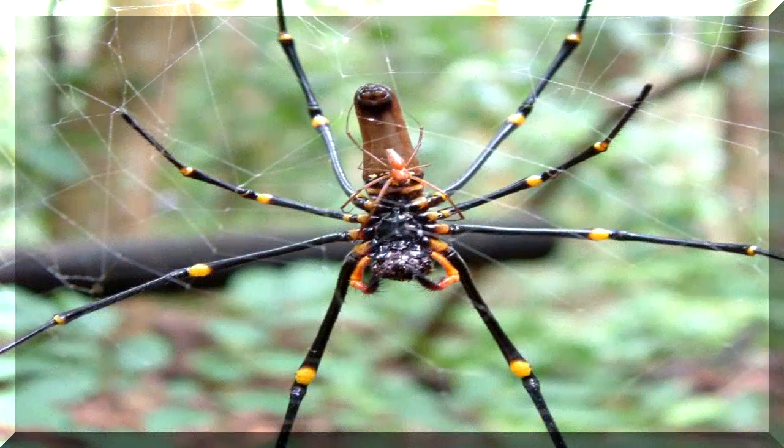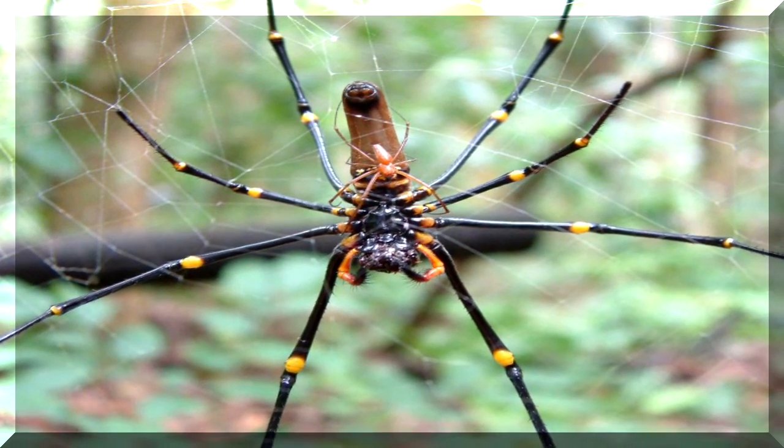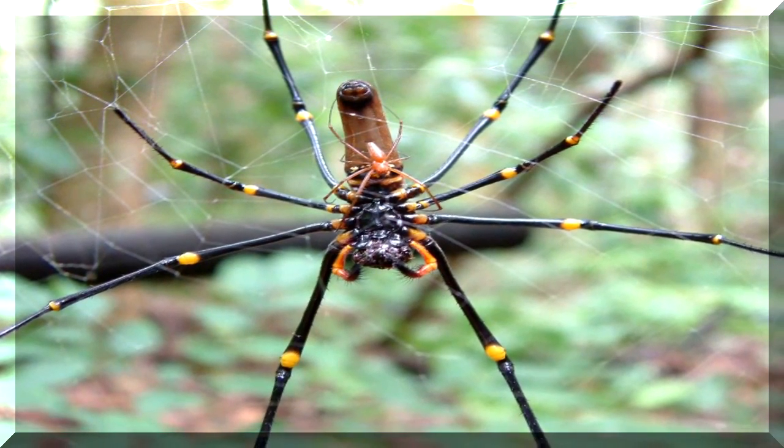Crocodile is hatching from legs. Very few live to be adults. From memory, maybe a golden weave or something like that, spider.